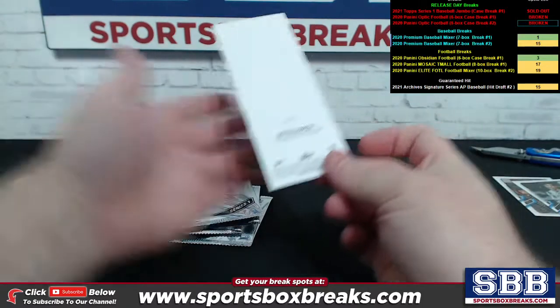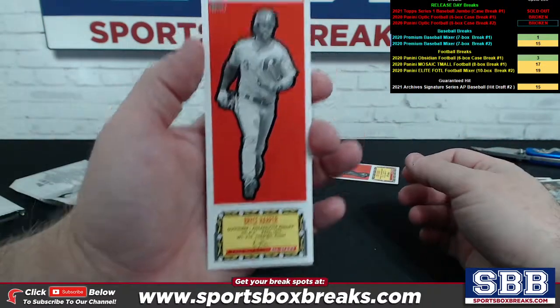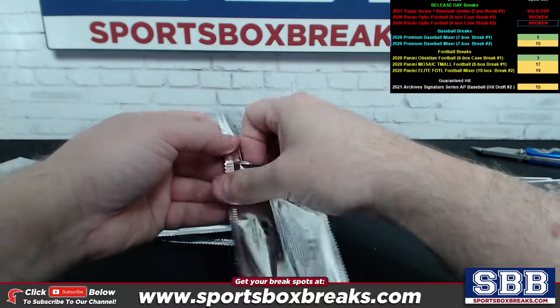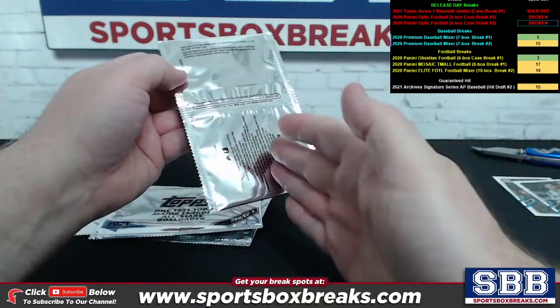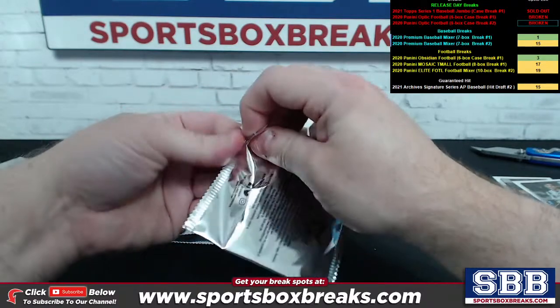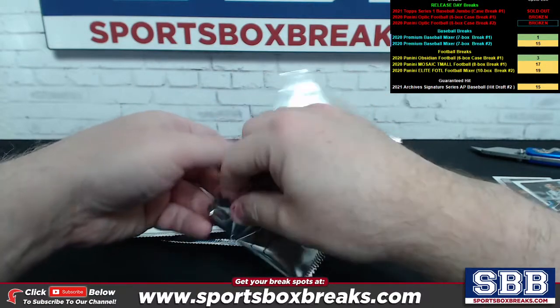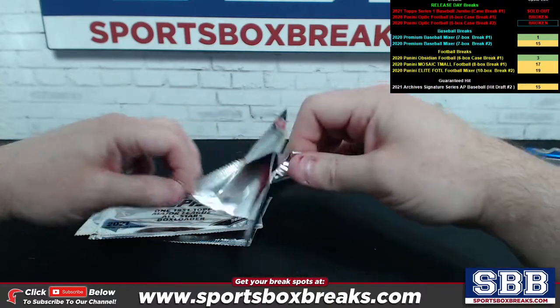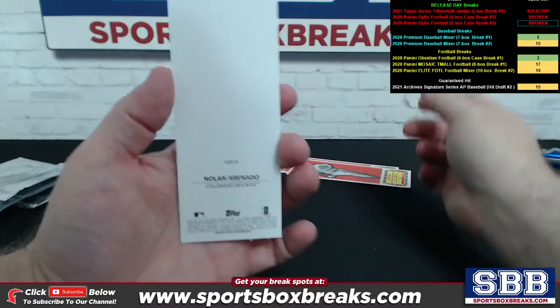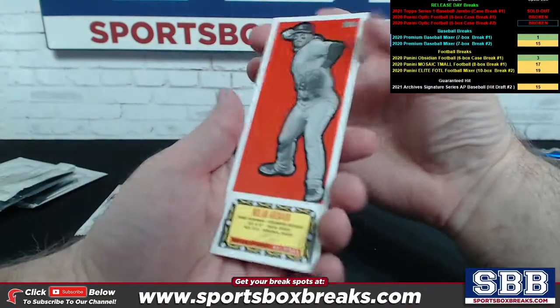Bryce Harper, Philadelphia Phils. The fact that they don't have the seam going this way is a little weird because if you're not careful, you could bend the card pretty easily. So I'm trying to make sure I don't do that. Nolan Arenado, Colorado Rockies.